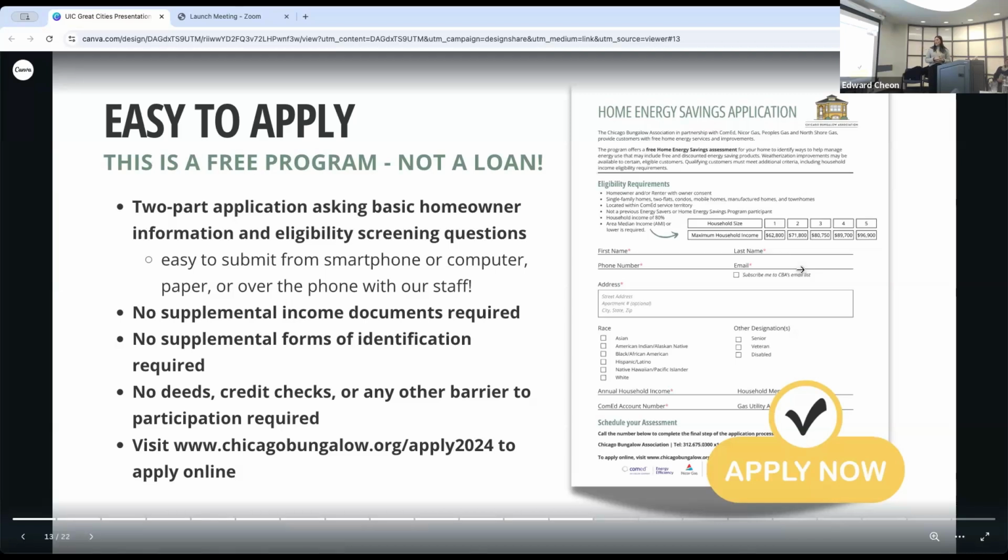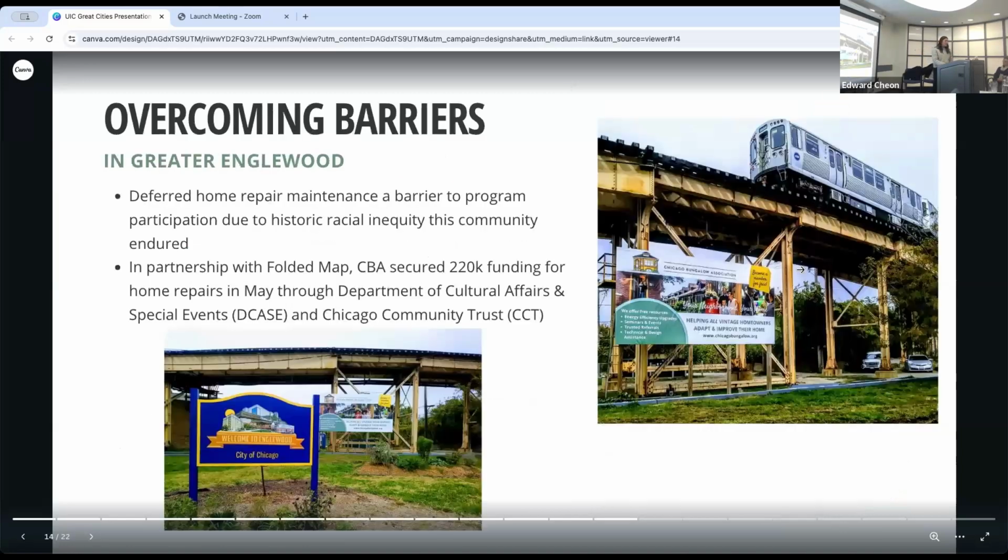Really, the only barrier to participate is filling out the application, which again, we do over the phone with homeowners. It's available on our website and we mail paper copies as well. I'll give it over to Carla.